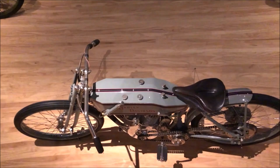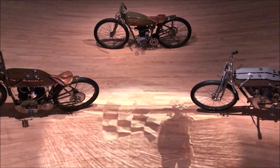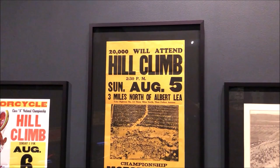Another great section was the one about racing. Back in the days, bike racing was done on wooden tracks. The wood would quickly deteriorate, and the track would also become slippery with all the oil spills. Riders even died on these things. It was really dangerous. What also looked dangerous were the hill climb competitions. This hill looked so steep, it must have been crazy.